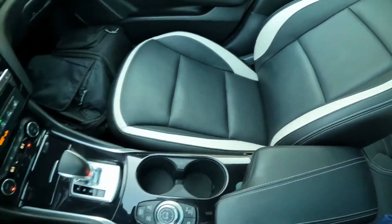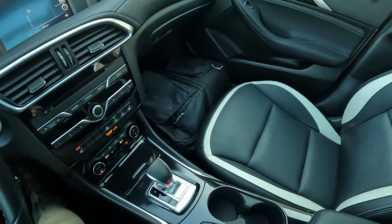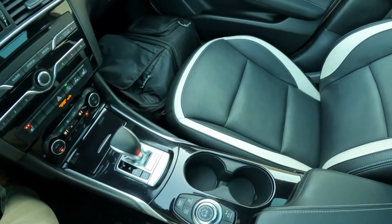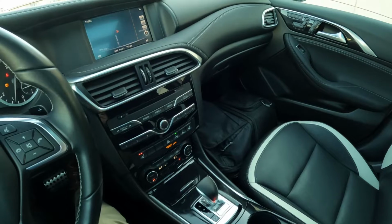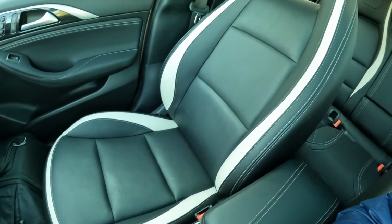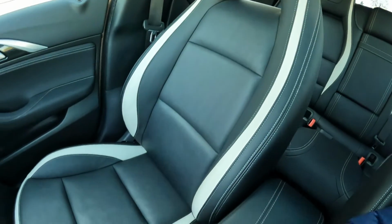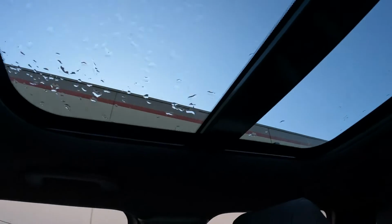You could say the early EX35 was kind of like a subcompact, but this one is a sport model. So it has more car-like design influences. It kind of looks less like a crossover SUV, more like a car. This is a sport model, so you have these really nice sport bucket seats with this nice contrasting two-tone leather. We have a big glass roof panel to allow natural light inside, and you have a power sunshade to dim things down if it gets too bright out. It doesn't open, it's just a glass panel.